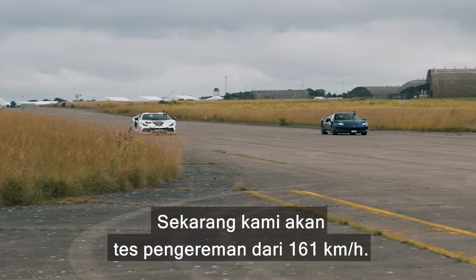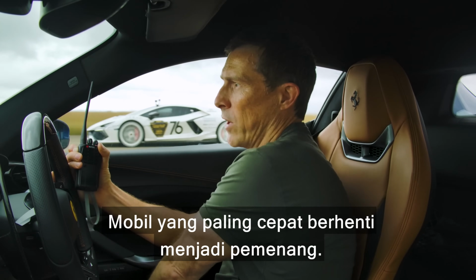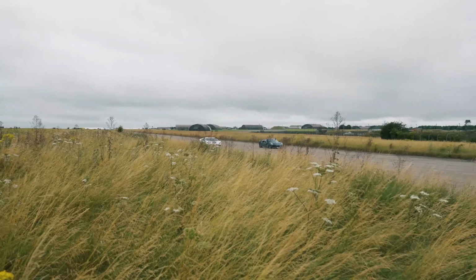Children, eh? Now we're going to have a brake test from 100 miles an hour. When we reach the cones, full emergency stop. Car that stops in the shortest distance wins. I'm going to move my seat a bit more forward to give myself extra brake pressure. Here comes the cones.